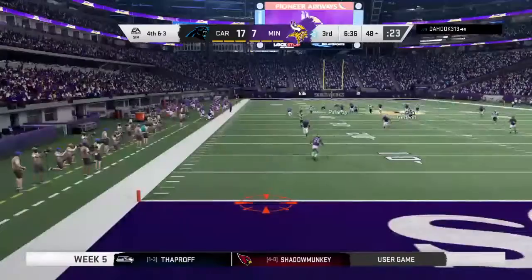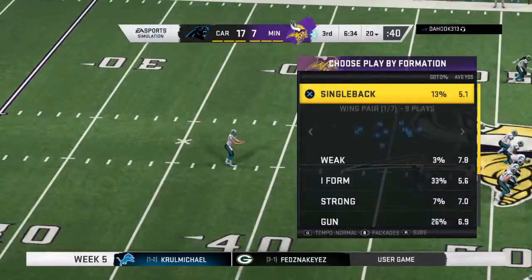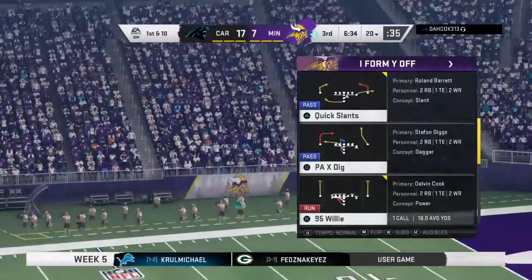Pilardi now on the punt as he sends this one away. And this will hit just beyond the goal line as it's into the end zone for a touchback, at their own 20-yard line.